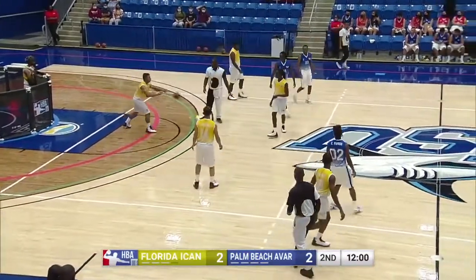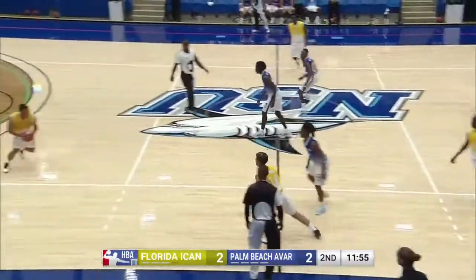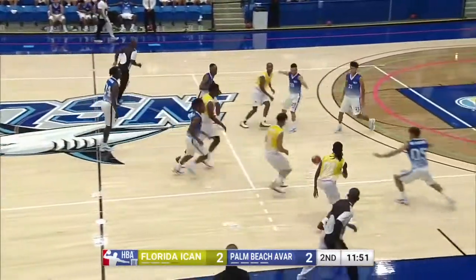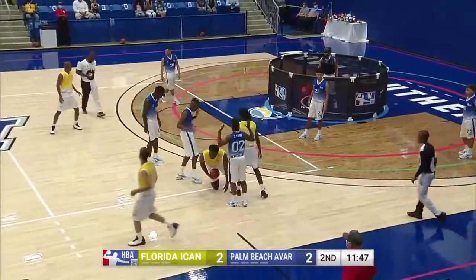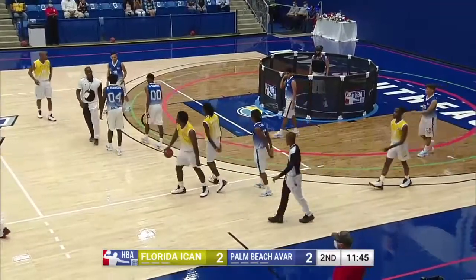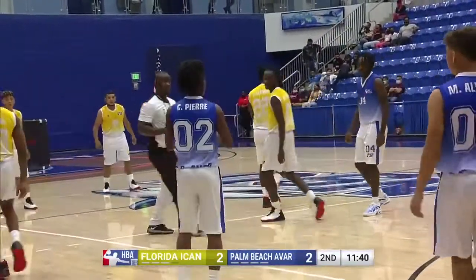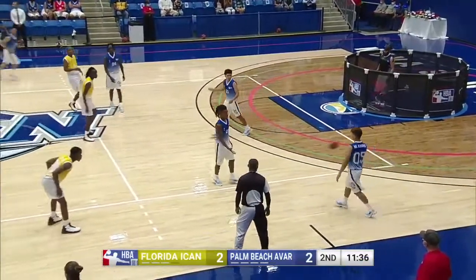So we're knotted up. Palm Beach had the first two grunds, and now Icahn has come back to even things up. A lot of players around there. Again, the rule, because once you drop the ball, you can't pick it back up. And that led to a little bit of an awkward exchange that time. If you drop the ball, you can't pick it up. So it belonged to Palm Beach.